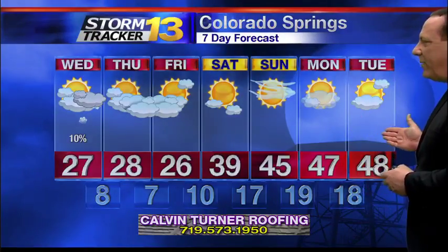High temperatures then rise back up into the mid to upper 40s before, well, we're going to see another possibility for some snow. It could be something that we'll be tracking later beyond this extended forecast, another possibility for a storm. We'll see what happens as we go through the next few days.